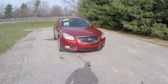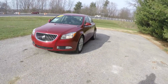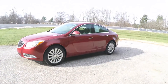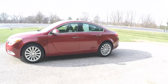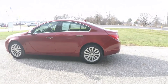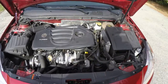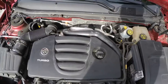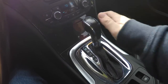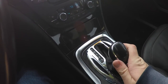Hello everyone. Today we're going to take a quick walk around look at this 2012 Buick Regal Turbo. And this Regal is in crystal red tint coat, has the ebony premium leather interior, and this vehicle is front wheel drive. It is powered by the 2-liter Ecotec dual overhead cam, turbocharged 4-cylinder engine. Has the Aisin 6-speed AF40 automatic transmission with manual shiftability.